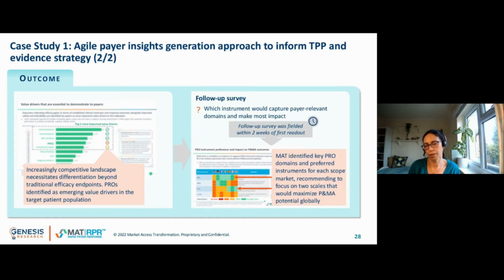And the second survey identified that out of the different PRO domains, the impact on physical functioning, specifically signs and symptoms, was most relevant from the payer perspective, as it was supporting the data that would be available on the established efficacy endpoints. Second, impact on daily activities of life was seen as both patient and payer relevant. In contrast, any impact on psychosocial functioning was seen as less payer relevant and was seen as more subjective in terms of the measurement.